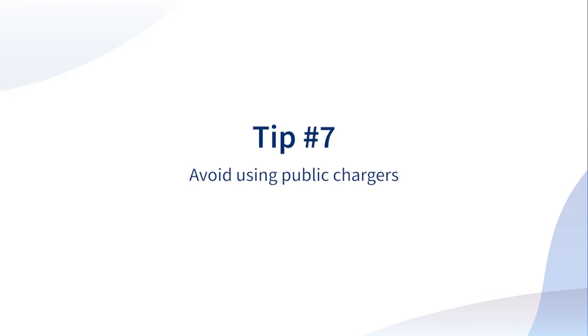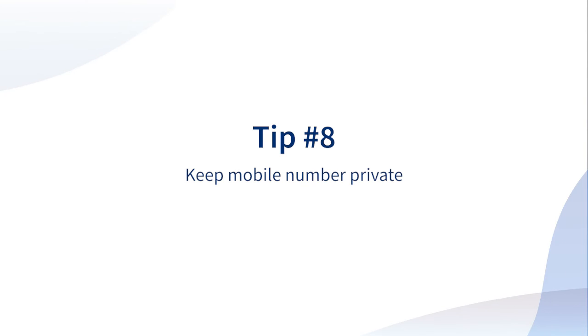7. Avoid using public chargers in places like airports and coffee shops. This can expose your private data to cyber attacks from lurking cyber criminals. 8. Keep your mobile number private. The more places that have your number, the more vulnerable you are to SMS intrusions and scams.